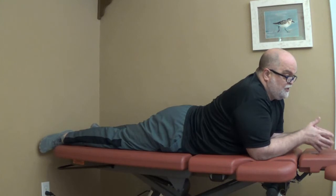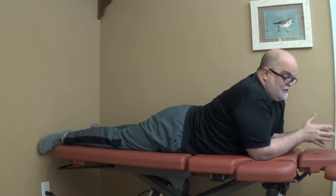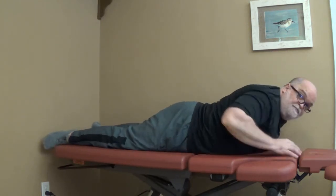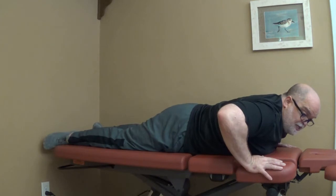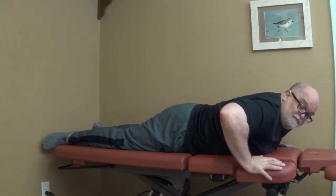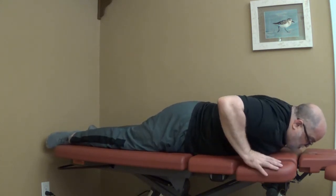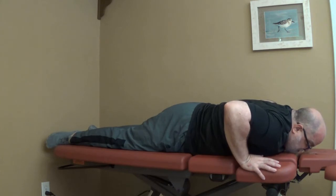Now, to really get to the end range on the press-up, which is one of the strengths of the press-up exercise, is that it does allow you to go through a full range of motion. It does require some shoulder strength, and because of that, there are some people who simply aren't able to do this exercise. But for folks who can, it's a wonderful exercise.